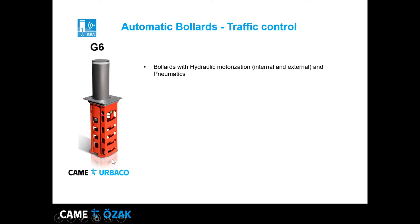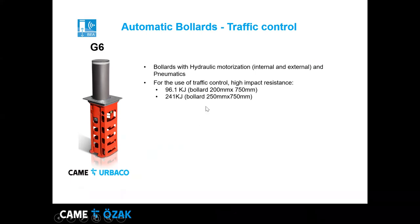Kame or Baco, these devices, we have a difference with this cousin, let's call it that way, with the TBD. For this bollard, we can have three types of motorization. We have hydraulic, which could be internal or external, and then we have the pneumatic motorization. We can choose either. These are basically meant for traffic control, but they have a high impact resistance. Why? Because they have an 11 millimeter thickness wall. So these bollards are pretty thick, and they can take a hit.